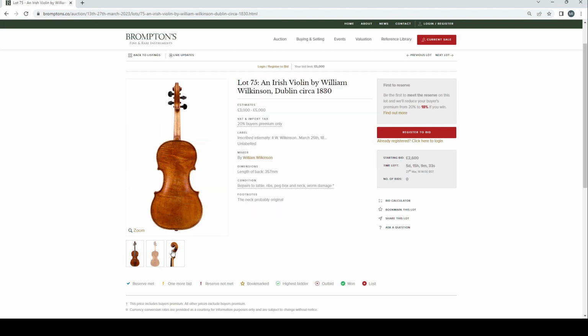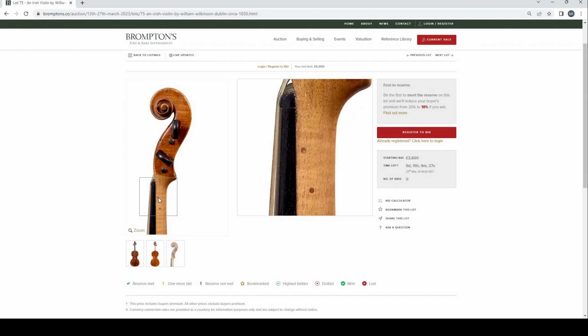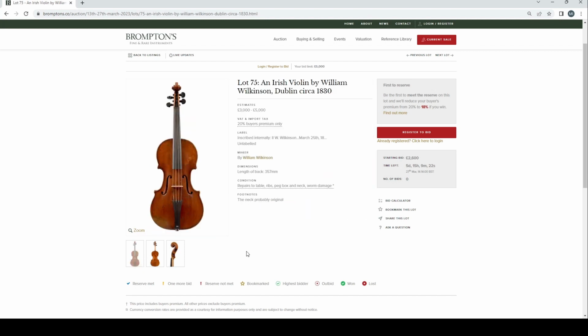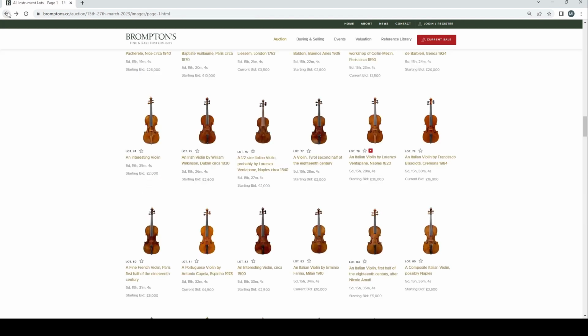Inked purfling on that. Interesting neck, probably original. It's in some kind of Baroque or classical setup. See a few possible worm holes there. Actually quite an interesting looking violin, that. Quite like that. So that's curious. Interesting things in this auction.